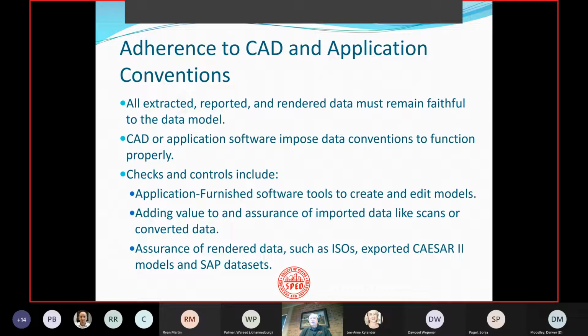So how do we adhere to this? The CAD or application software that we use imposes data conventions to function properly. So the checks and controls that you would use are, we use application-furnished software tools to create and edit models. We add value to and we assure imported data like scans and converted data. And we assure rendered data such as ISO and exported Caesar models and SAP data sets. And in every one of these steps, we have to make sure that the way we've entered the data in the model supports the kind of export that we're doing.